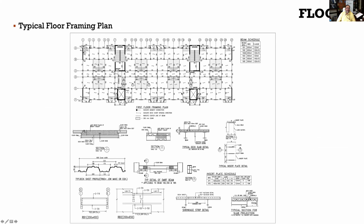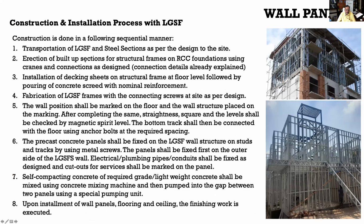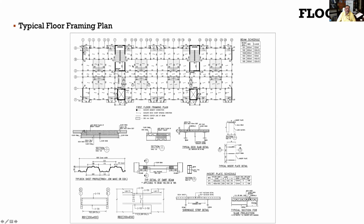Okay, so this is a typical floor plan which indicates how, when you are putting these deck sheets, the slope of the floor is very important. This slide shows you the framing plan. Wherever you have a moment connection or a shear connection, all these details are given in this typical floor framing plan, and it also gives you the slope.